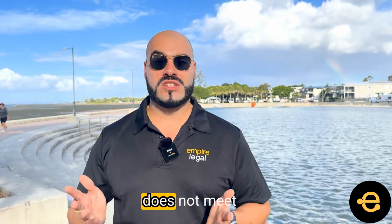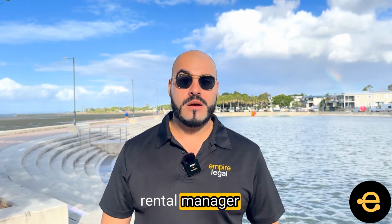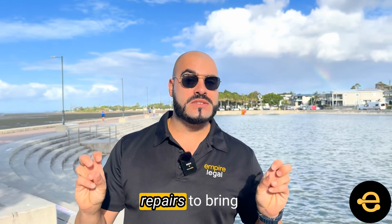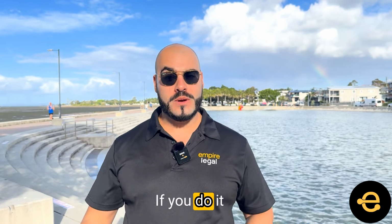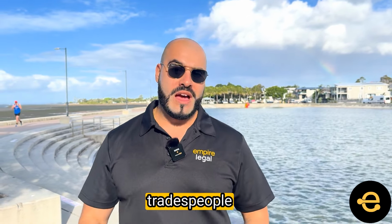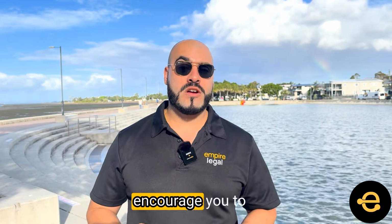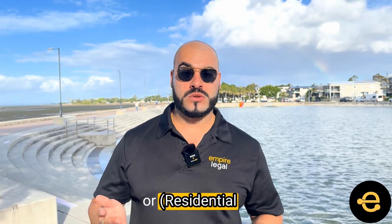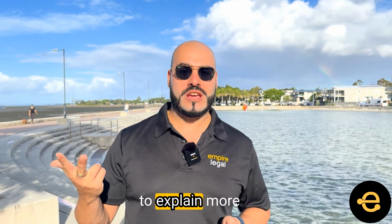Okay, ladies and gentlemen, if you're a landlord and you have a Queensland property that does not meet minimum housing standards, act now. If you don't, your rental manager may need to authorise emergency repairs to bring the property up to the required standards to comply with the new laws. If you do it now, you can choose your own tradespeople and likely save yourself unnecessary spending. If you want to learn more, I encourage you to jump on the RTA or Residential Tenancies Authority website. There'll be a link in the blog, as they have great articles, explainer videos, and pamphlets to explain more about this topic.